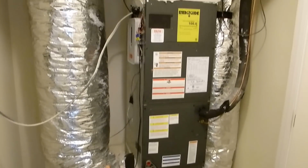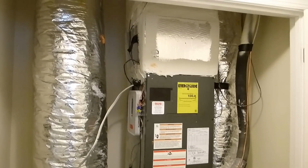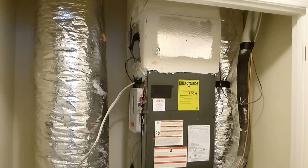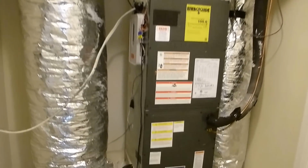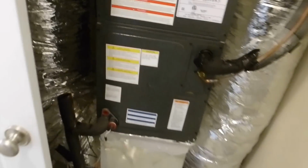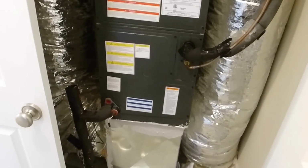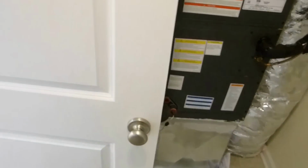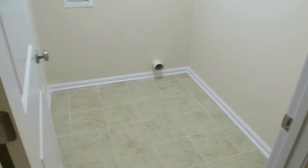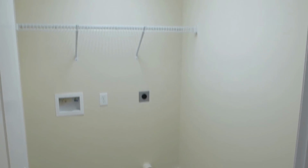And for folks that are not familiar with that, that connects to your air conditioner, or more likely heat pump, which is down on the ground, that both heats and cools. And the air handler is really your fan and an exchange unit. The coolant cools and heats the air, and then it blows it through the house. Your laundry is here at the end of the hallway. Tile floor and some wire shelving, good size.